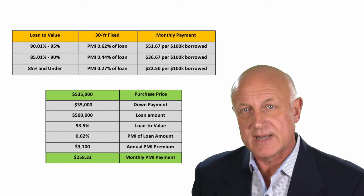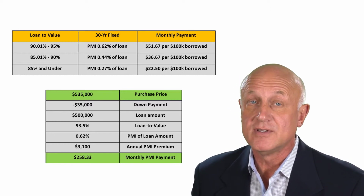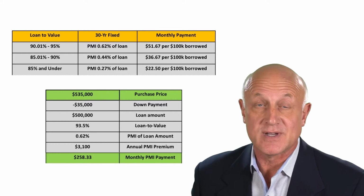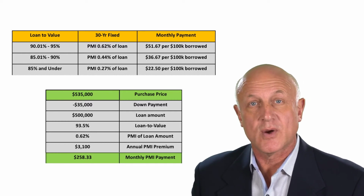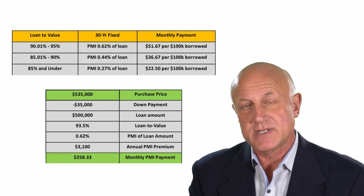Once you hit that 20% equity mark, you can have the PMI payment removed from your monthly payment unless you have an FHA loan, which we talked about earlier. But there are ways to work around that too that we just don't have time for in today's video. But the bottom line is this.